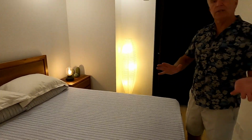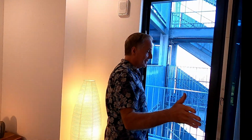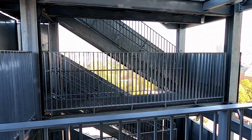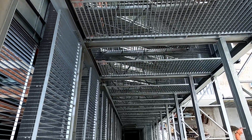So as I said, these are unusual layouts for apartments from what we're used to in Toronto. And this apartment also has a back door and it opens right out to the fire escape, the biggest fire escape I've ever seen. Come on out here. Huge steel fire escape. That's a long way down.